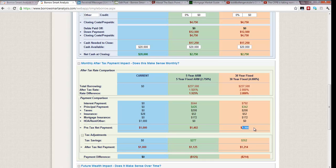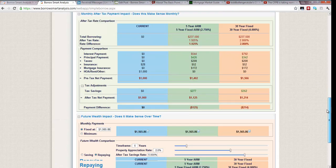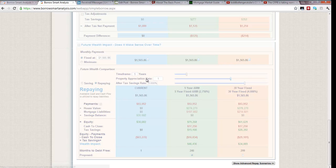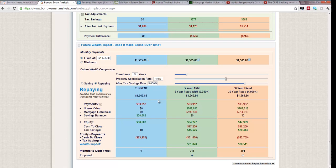The $1,566 house is really $1,214 a month after tax. So the gap between renting and owning is not as big when you look at it on a true after-tax basis, $125 and $214. And then, of course, what's really important, if you're going to buy a house for 5 years and you think it's going to appreciate at 1% a year, is it worth doing or not?